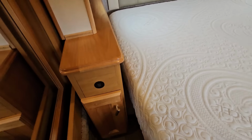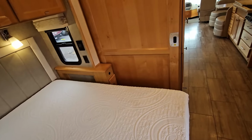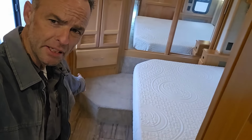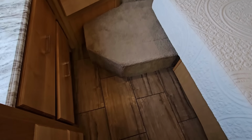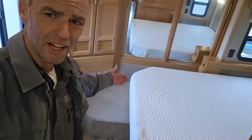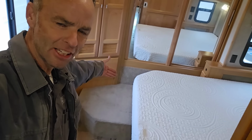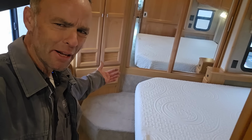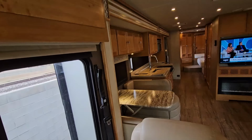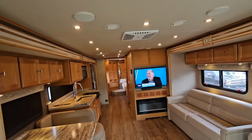It does have USB built into the nightstands on both sides of the bed, even at the dinette area over there. Maybe the biggest limitation in this floor plan on this short diesel is going to be the engine cover. It is a substantial step up and it's a little bit of a trip hazard if you aren't aware of it. And of course, most diesel motorhome floor plans hide the engine cover inside the closet right there. So it's better to have living space than closet space on a short diesel. That was my quick walkthrough on this 2019 Tiffin Allegro Red short diesel.